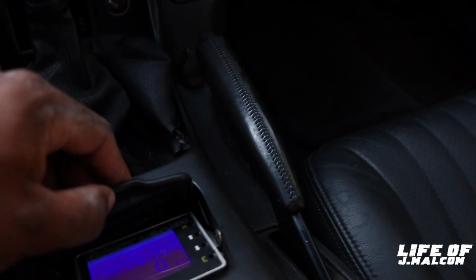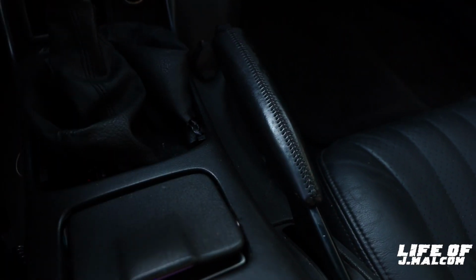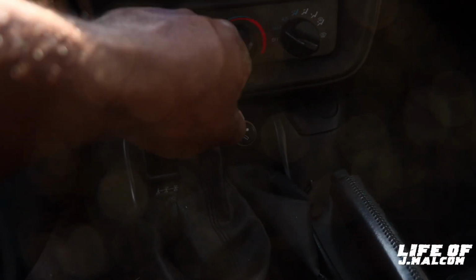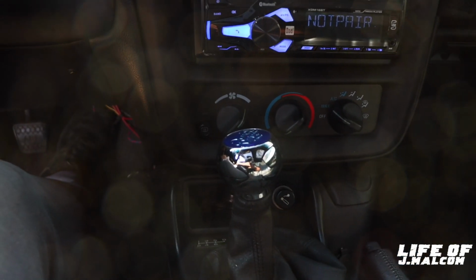Y'all know it's set up to be like a sleeper, man. We got loose leash with pulse control. You got your bump box. It's an automatic, set up to look like a straight shift. Got a trans brake on it and everything. Y'all know what the trans brake button is.